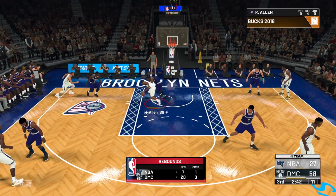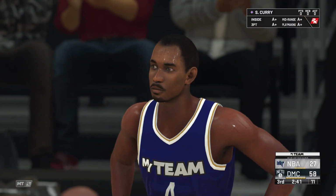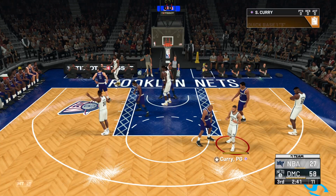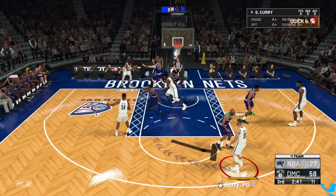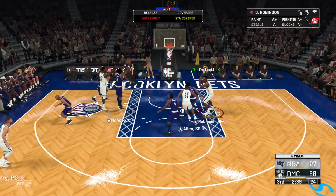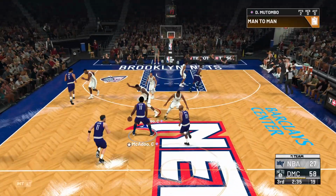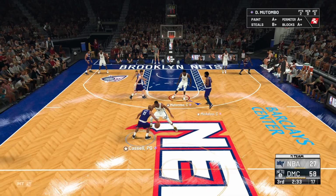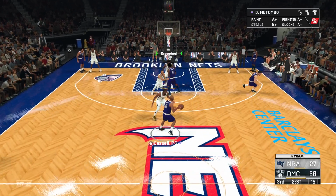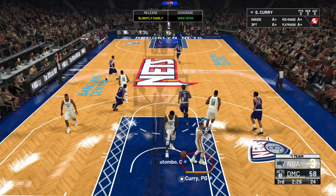And they recover it. And it's out of bounds to New York. They'll retain possession. Cassell is checked in for Drew Holiday. Here's Curry. New York, no good that time either. McAdoo, the pass to Cassell. Thompson outside, lets it go from deep, gets it to go from beyond the arc.